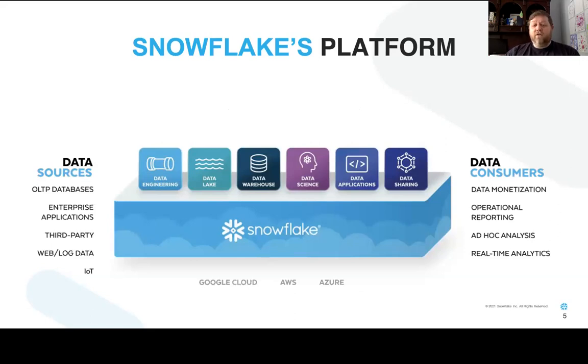So again, their platform in a nutshell is really great here. They're sitting in the middle of a whole bunch of things. They've got data sources coming from all over the place. This is what I was talking about, that ability to connect to different sources. They've got consumers on the other end leveraging those services. How do we monetize data, create operational reporting, do ad hoc analysis, that ability to really drill down multiple layers. And then, of course, real-time analytics.